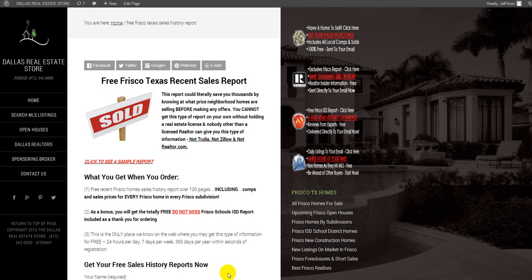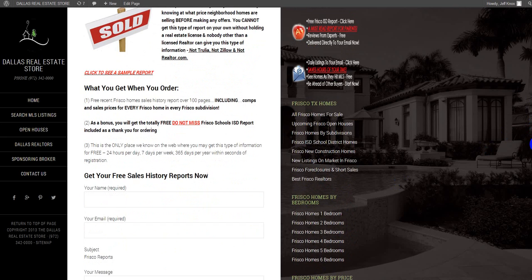So what we've done when we set these reports up is we have set up an automated Gmail account that literally will send you these reports within seconds after your registration. So you can get them 24 hours a day, 7 days a week. You don't have to wait for us to be in the office. You don't have to wait for us to reply.